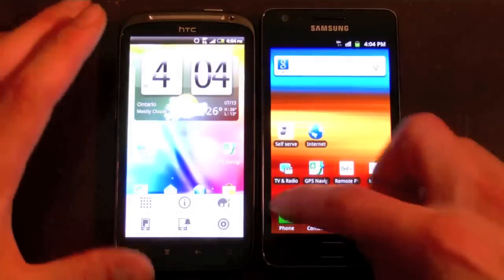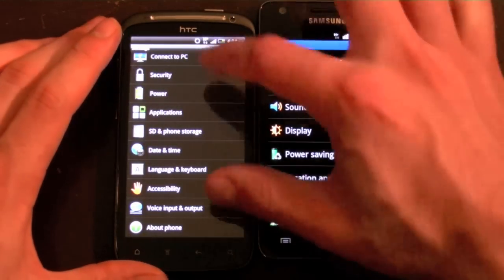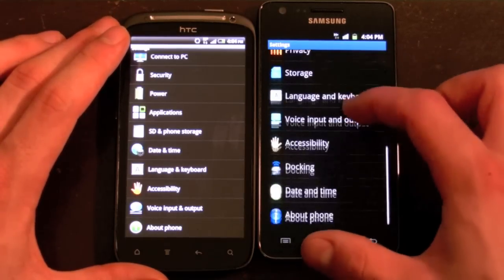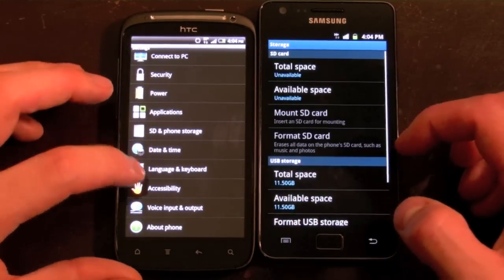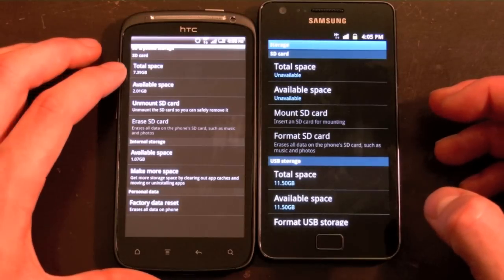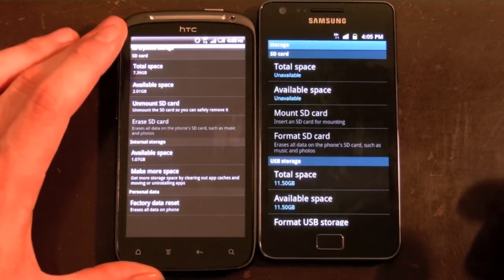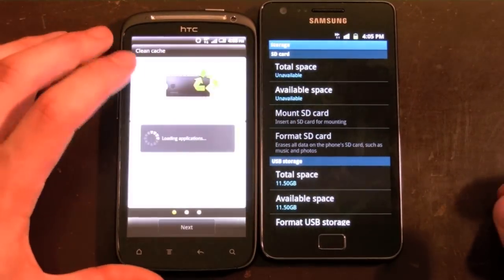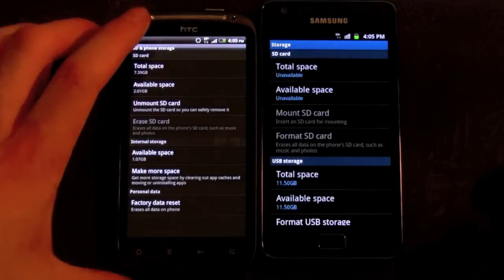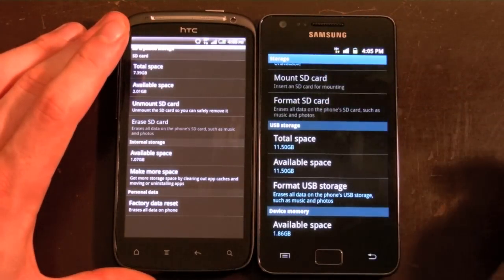Okay, so the last thing I wanted to do was look at storage. So this is the settings. You see, again, the higher resolution gives you more on the screen at once. There's internal storage. Now the Sensation comes with an 8 gigabyte micro SD card. No other ROM available, but a gigabyte of internal storage. You can also make more space by transferring apps to your SD card if they are compatible, which is nice.